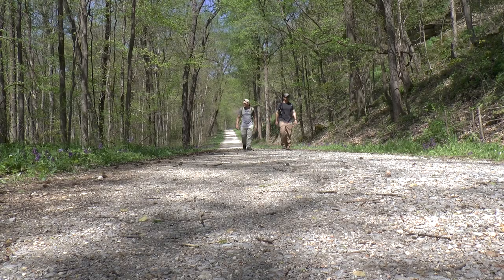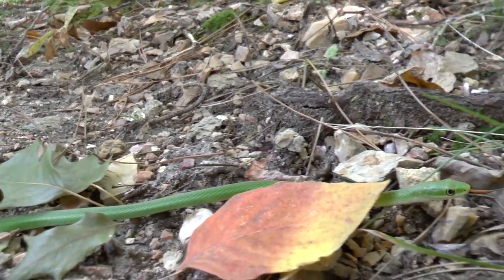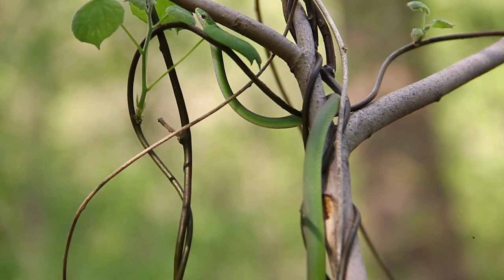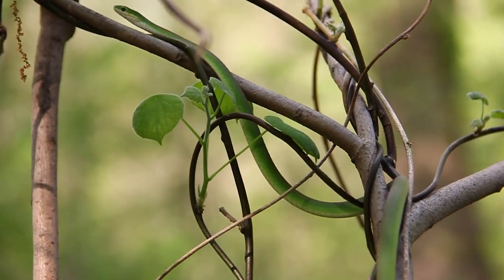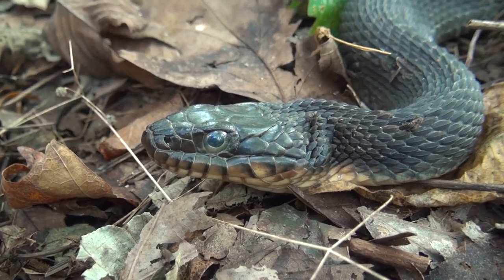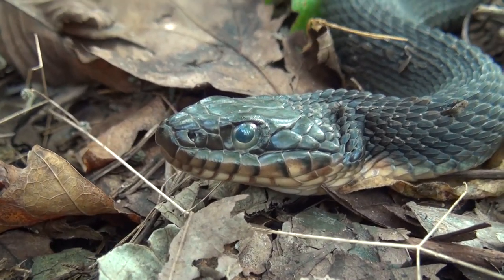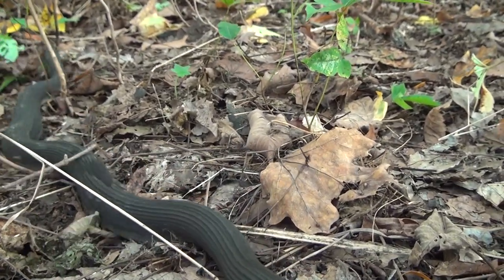Once we were back on the road, we were finding snakes everywhere. Rough green snakes could be found on the ground as well as in the trees. These snakes have amazing camouflage, perfectly resembling the vines growing on the branches. Several species of water snakes can be found on the road, including this plain belly, heading to the swamp in search of its favorite prey, fish and amphibians.